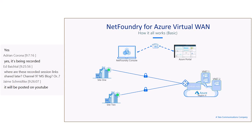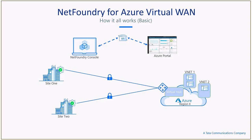From the NetFoundry console, you'll be deploying the software endpoints. These are the gateways that you'll deploy out into your various branches, and you'll be securing that connection via the Azure portal when you initiate those connections from the hub to those sites. The registration of those, the passing of the locations of those, etc., that's all done via the APIs. You'll also have the option to initiate multiple connections at once through the NetFoundry console.